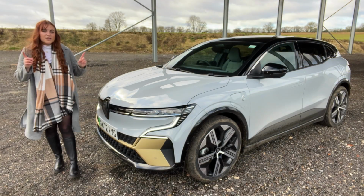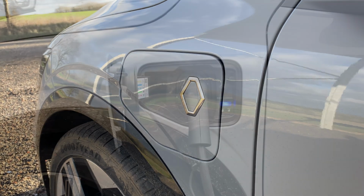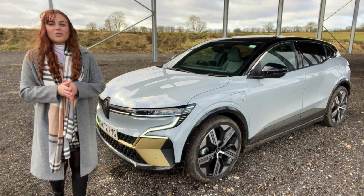And actually, as opposed to the Zoe, which got its charging in the front, it's now moved round to the side. Now, the reason for this is because if the car is in any front-end bumps, you're not going to damage the charging port, which I think is great news.